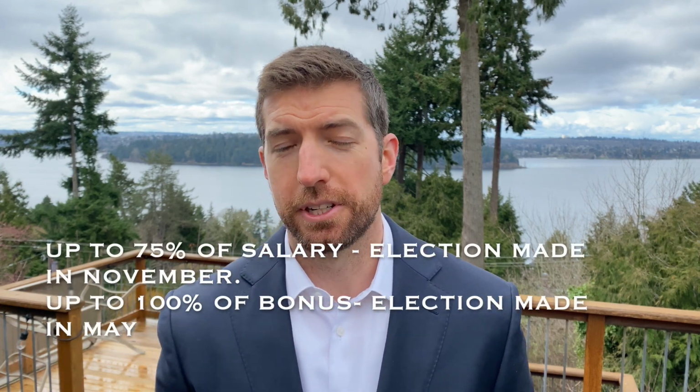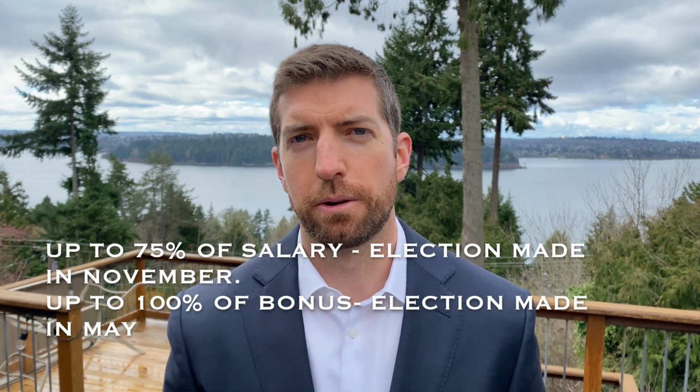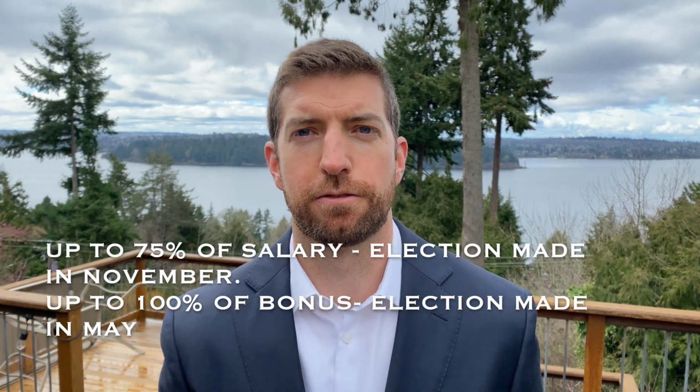Deferred compensation is probably the most complex of your planning opportunities at Microsoft. So those that are level 67 and above, I believe, have the option to take advantage of Microsoft's deferred compensation program. You can defer 75% of your salary and 100% of your bonus. I think those salary elections are made in November. Those bonus deferral elections are made in May. And then you choose a future distribution schedule, and then you'll get paid on that deferred compensation. You set that or benchmark it against a mutual fund of your choice. So those future deferred comp payouts will grow.